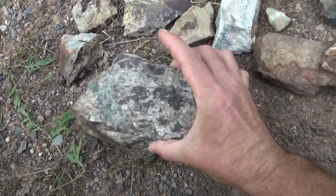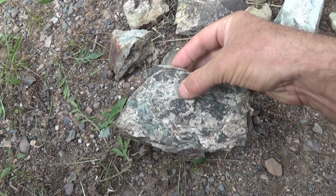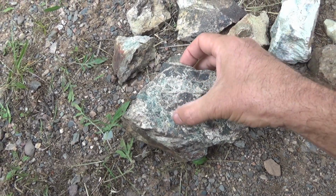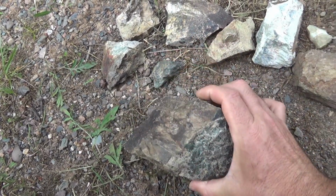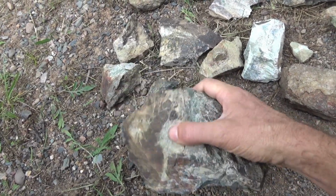Well, this one here was another big chunk, just mottled with different colors and layers. Look at there's a vein through right here, and then there's something else. There's a little vein here. Different colors mottled through. I figure, cut that open and see what it looks like inside.